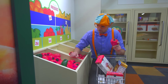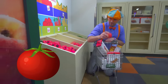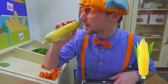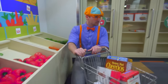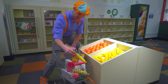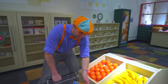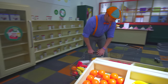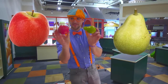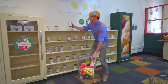Like pepper. Let's do the green pepper. And a red tomato. A carrot. Some corn. Nom nom nom. Yum. Ooh, what's over here? Banana. Bananas are tasty and healthy. Orange. It's an orange. That's orange. Woo. Beep, beep, beep. And we can also use an apple and a pear. Yum. Woo. And we can't forget about our diced tomatoes.